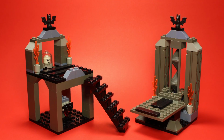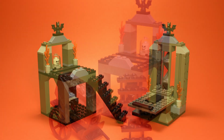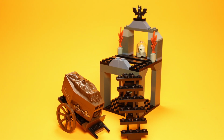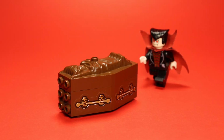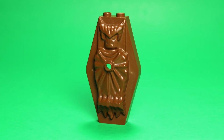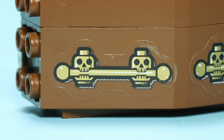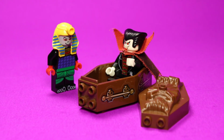There's also a lot of weird and unique ideas present in the other builds within this set. This platform with staircase makes for an interesting pairing with the included handcart, as both are perfect resting places for the vampire's coffin. This coffin, by the way, is objectively the coolest thing ever. Not only does it feature a set-exclusive mold with this wicked lid, but it's also adorned with adorable skeleton handle stickers to complete the look. I think even Pharaoh Hotep would be jealous of these digs.